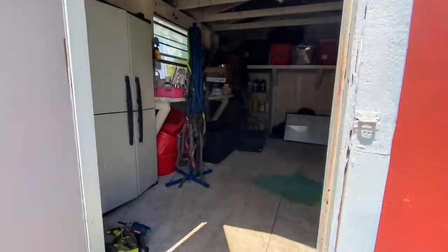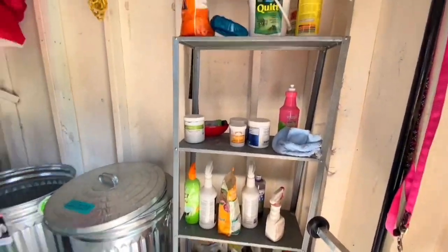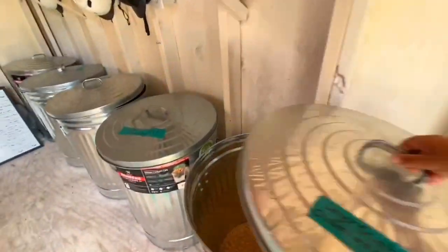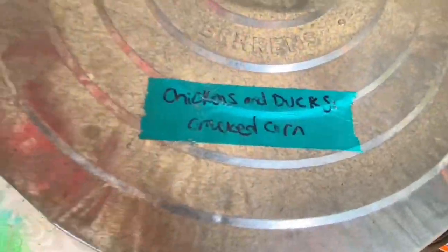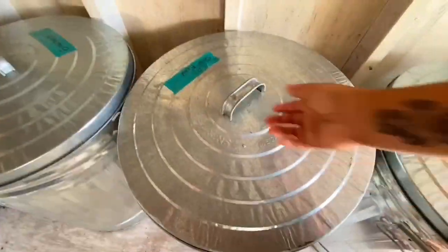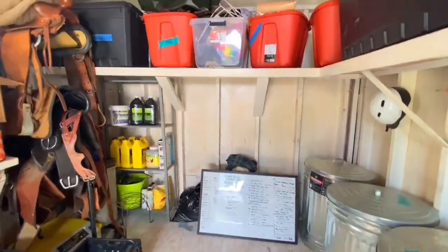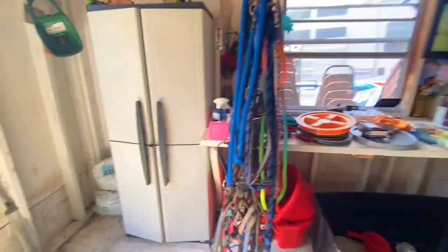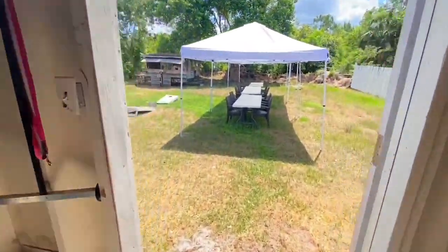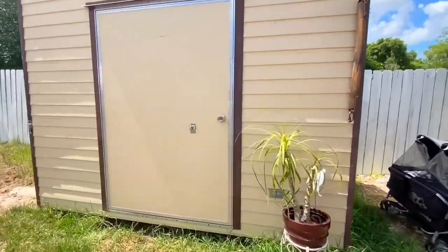Coming around this way, this is our food shed. It's where we keep all of our supplements and food and things like that. I keep the supplements on this rack right here. All of the food is labeled in all of these different bins for which animal gets them, so it's easy to tell what food goes for which animal. And then I keep all of the supplements and diet restrictions and everything on this whiteboard. And the rest of this shed is just medical supplies and tack and gear and everything for the animals. This is my event trailer.